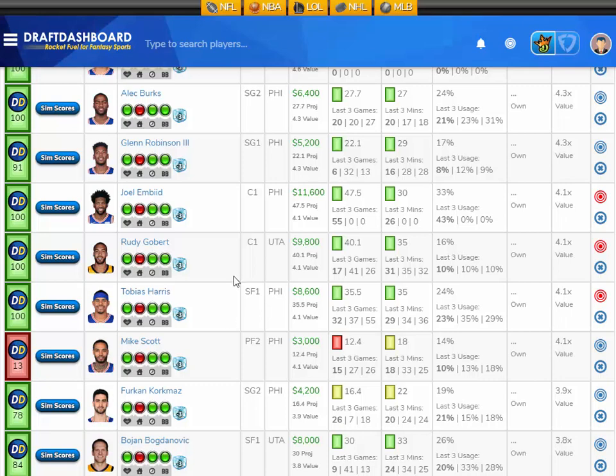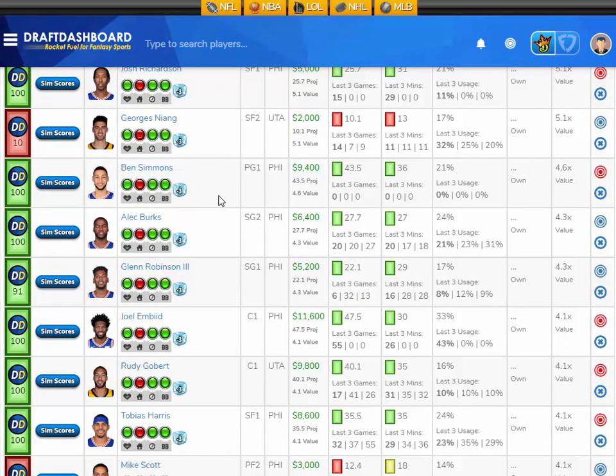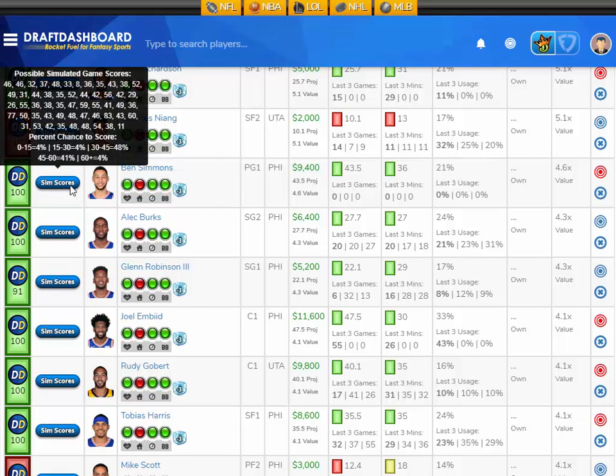Okay, moving up in salary here. My favorite stud on the slate, I like Ben Simmons, projected at 43.5 fantasy points here tonight. That's 4.6 times value. He's 9,400 DraftKings salary. Let's take a look at his sim scores.